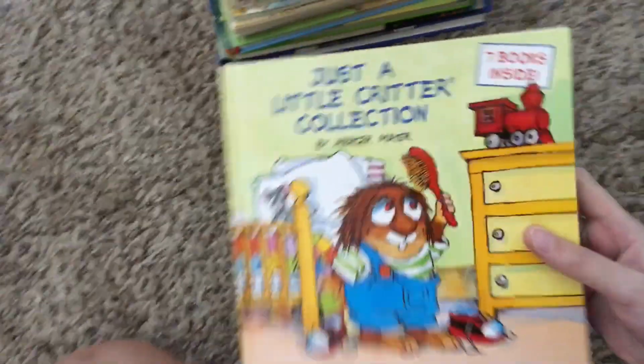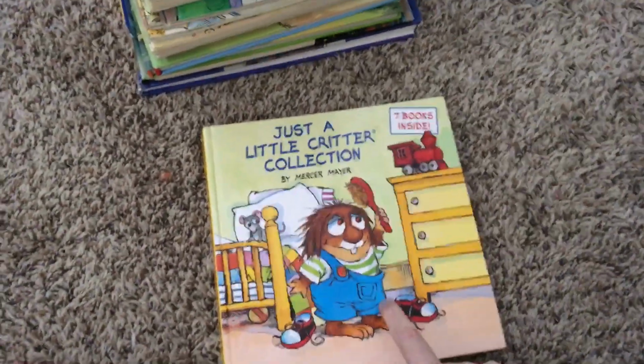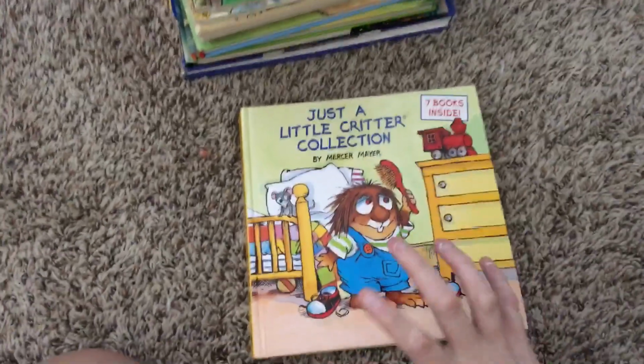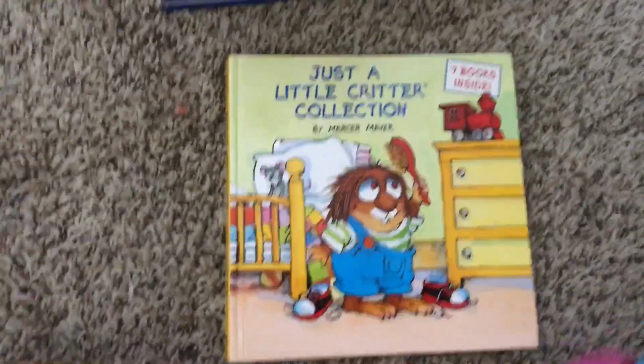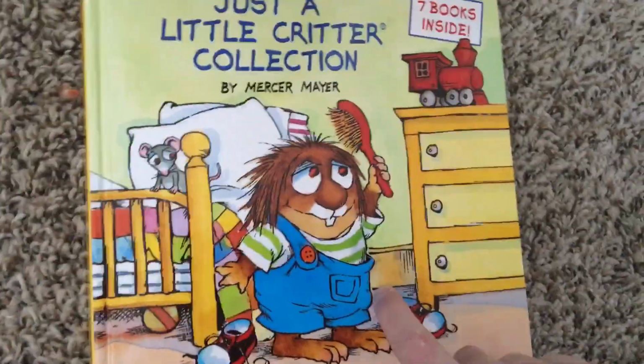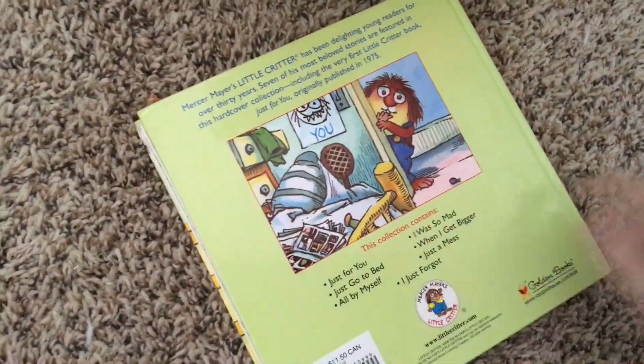And let me just say right now, my daughter does not have this one yet. This is the Little Critter Collection. She loves treasury books, so that's why I'm getting her the Mercer Mayer treasury book. Her brother has this one, but she does not. It basically has 7 books in one.